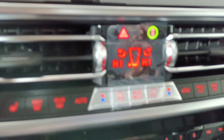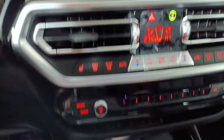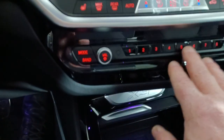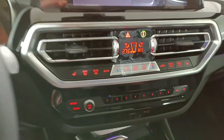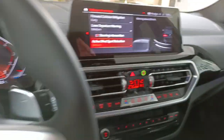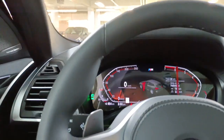The climate controls are very easy to use. It is dual climate control, but you can control everything from this side if you wish. AM, FM, satellite radio, and of course Bluetooth as well. So you're not missing any features here at all. And that basically sums up a walk around of this particular X3 that is available. It has the premium sound system as well, the Harman Kardon sound. And the color is sapphire black with a black leather interior.